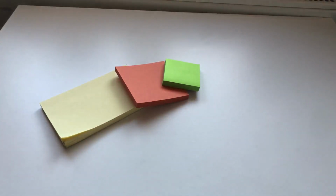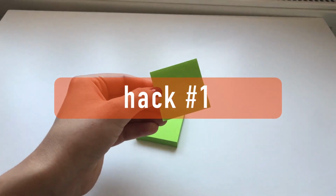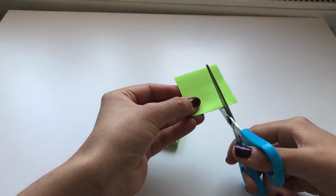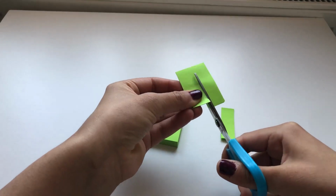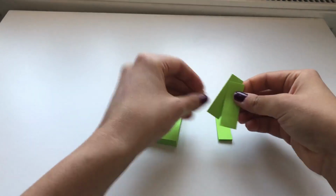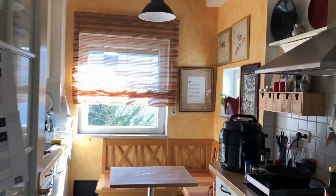So for all of these hacks, you'll need some kind of sticky paper, and here's my collection of post-it notes. For the first hack, take a stack of post-it notes and cut them into strips if you don't have them in that size already. Make sure this strip of paper is big enough for you to write vocab or phrases on. Once you're done cutting, you can take these strips as well as a trusty pen, here I have a Muji pen, and start hunting around the house.